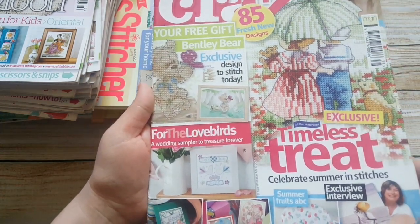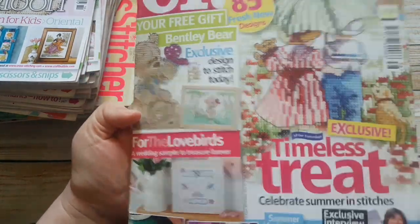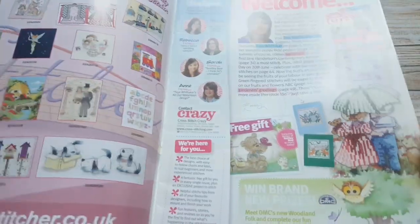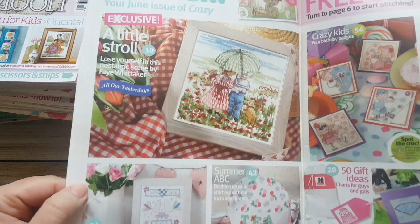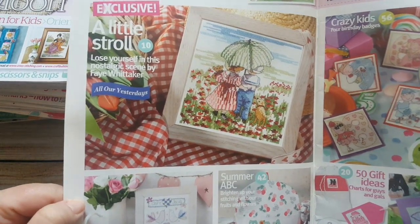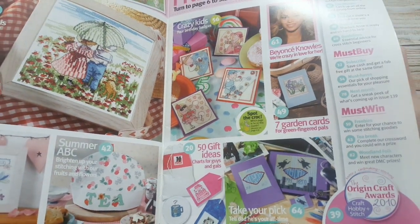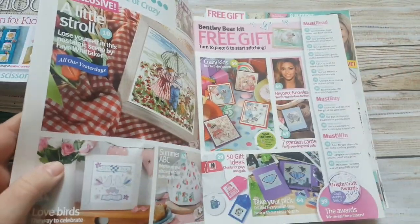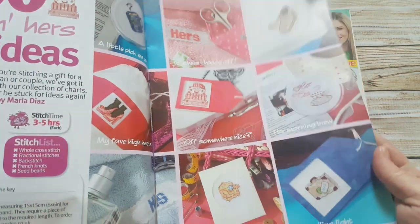Next one would be issue number 138. It's 2010 as well. And as you see, there is the All Our Yesterdays design, which I do like, and I would like to stitch that one. There are some other lovely stuff, so that's the one I would like to stitch. That's how it looks, and some small pieces there too, and a Beyonce chart, but it's horrible. And there are some miniatures, the ones I would like to stitch.